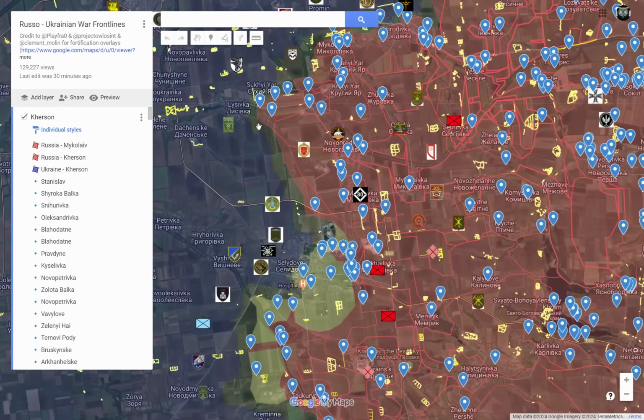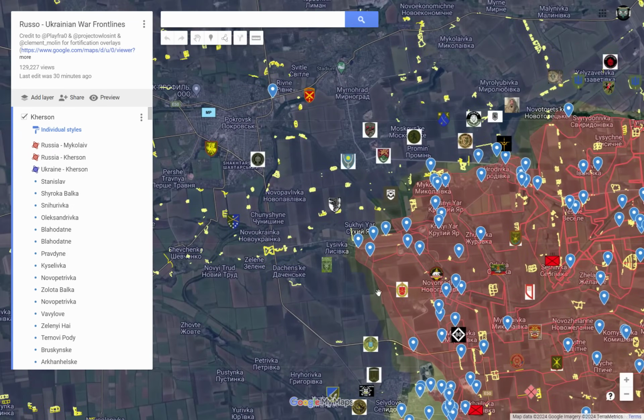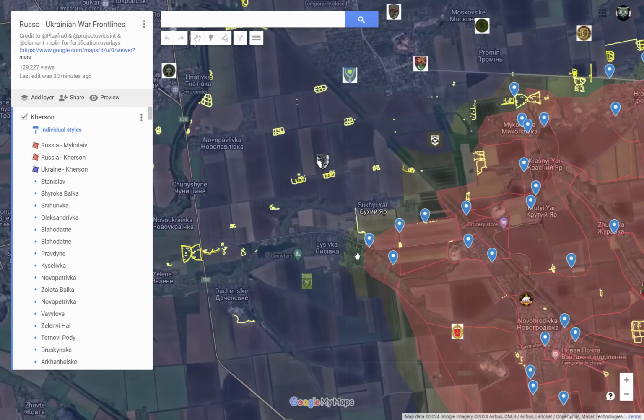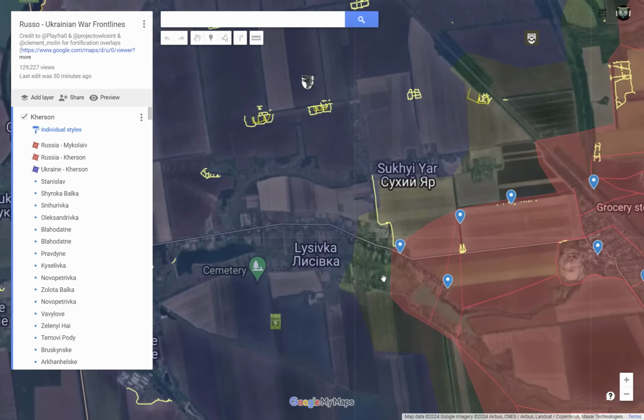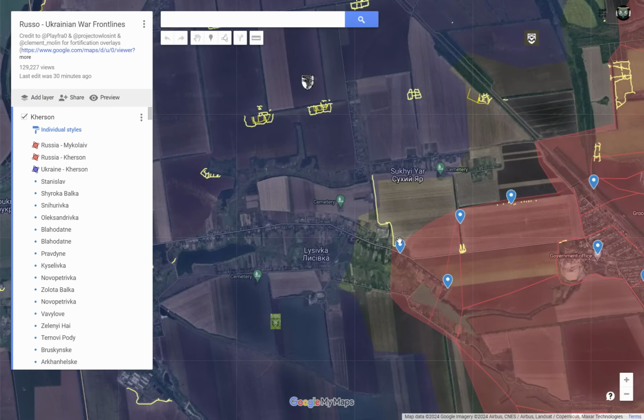But let's begin by looking at the beginning of the video at Lysivka, because you do have a concerted Russian effort here using armored columns to break through past the eastern part of the village, where the Russian forces are known to have dismounted and created a foothold for future attacks. It's just that the Ukrainians from the 25th Air Assault Brigade have at least one battalion that is defending here tooth and nail.